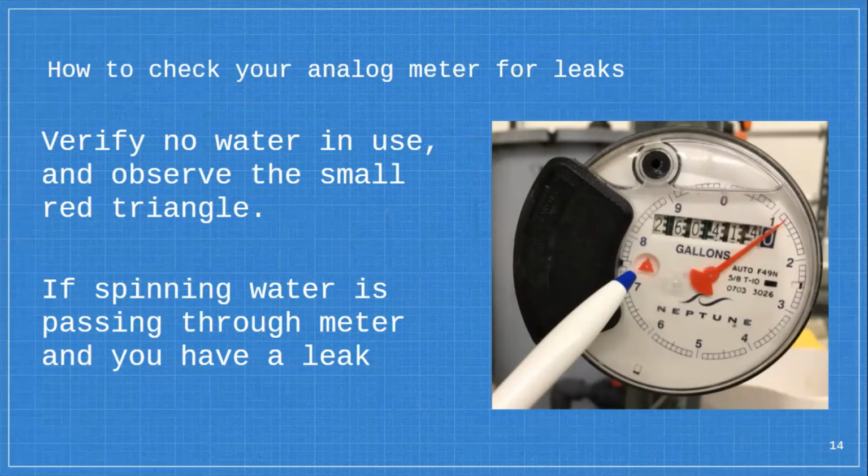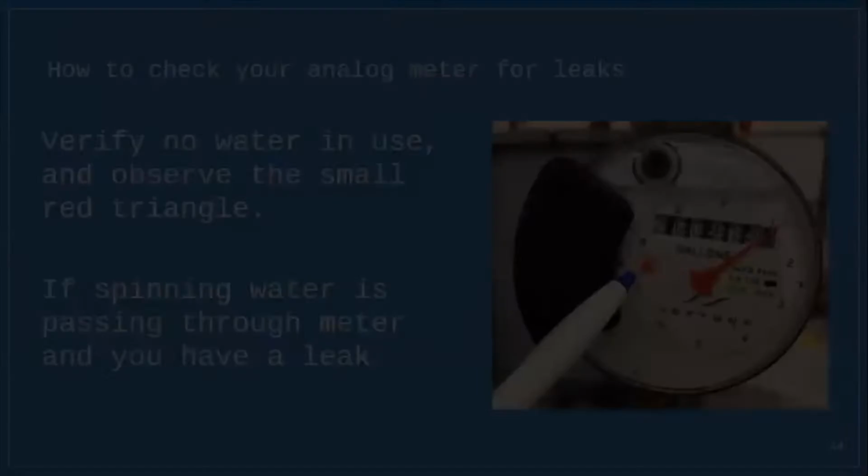Make sure that no one's taking a shower or flushing a toilet or washing clothes. No water in use at all. And then what you want to do is take a look at this small red triangle. If that small red triangle is spinning, that means water is passing through the meter, and that means there is a leak, since you know that no water is being used, yet water is going through the meter. So that's one way to check for leaks.